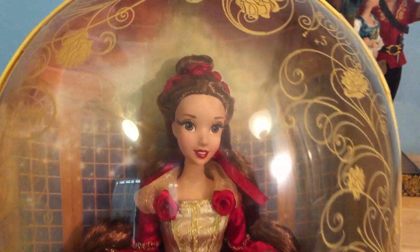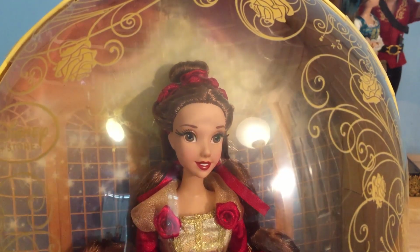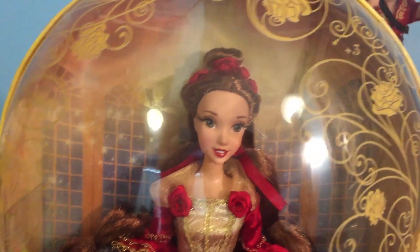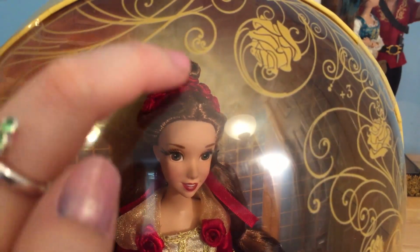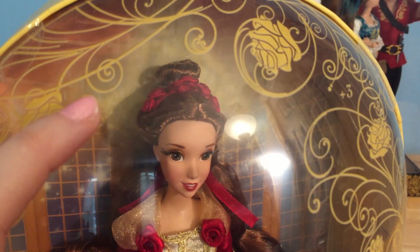And this doll also has rooted eyelashes. I don't know if you can see them because they're a lot smaller than the other ones, but you can see she's got two little eyelashes sticking out to just kind of add something to it. And she's got that really pretty red lipstick. And even her hair, she's got that classic bun that she always has on the top of her head, but then it's got like a little rose headband on top to match the rest of her gorgeous dress.